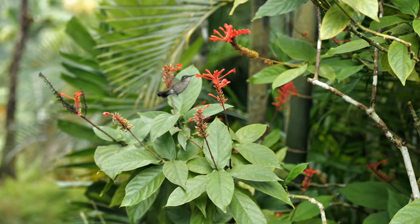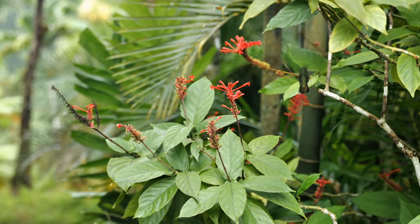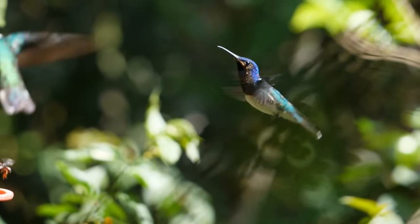These little birds look like living jewels with their shimmering green, red, blue, and purple feathers. Their bright colors help them blend in with the colorful flowers of the rainforest.